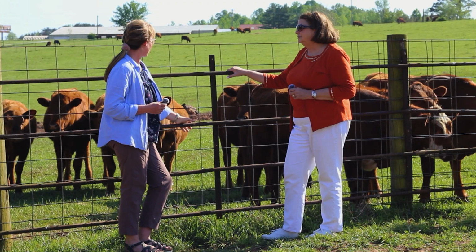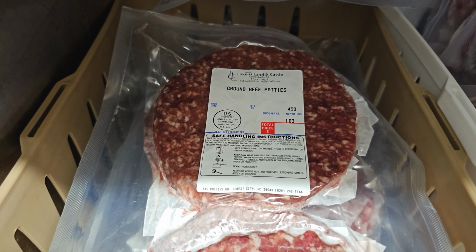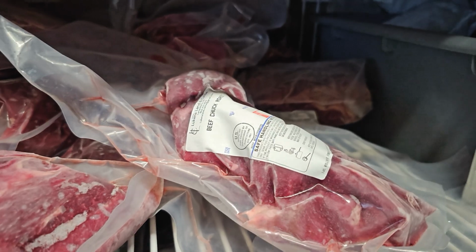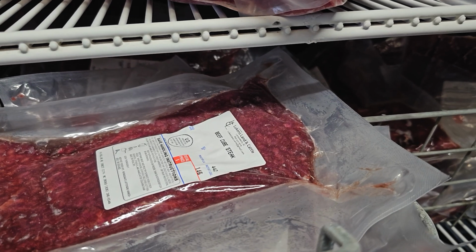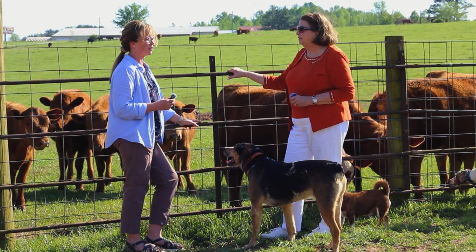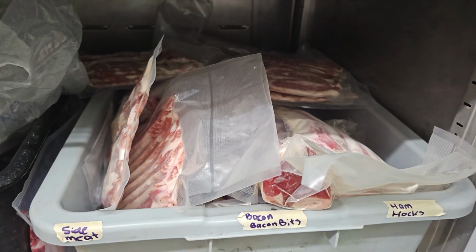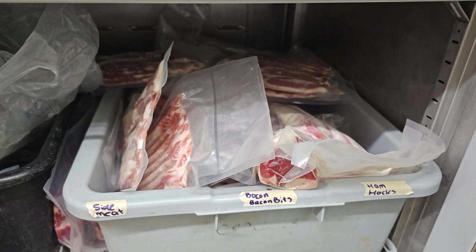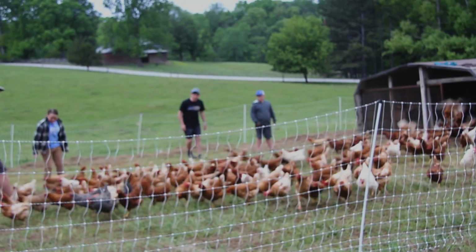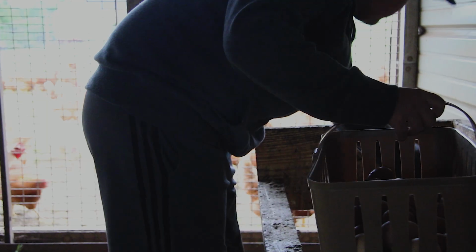Well, we have all of our grass-fed beef there. We've got all the different cuts. We've got steaks, hamburger patties, roasts, beef ribs, cube steak. We have, of course, all of our pork products, pork chops, sausage, baby back ribs, all those good things. And then we have our pasture-raised eggs that we sell too. We've got 300 hens that lay eggs for us, and lots of things that keep us busy.